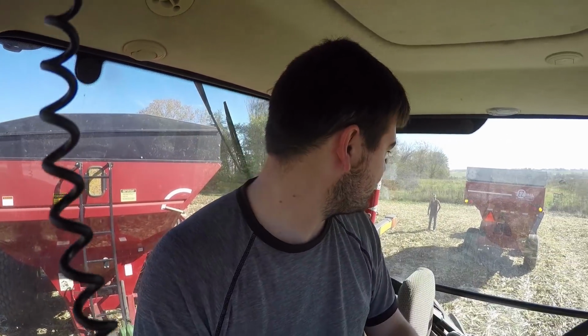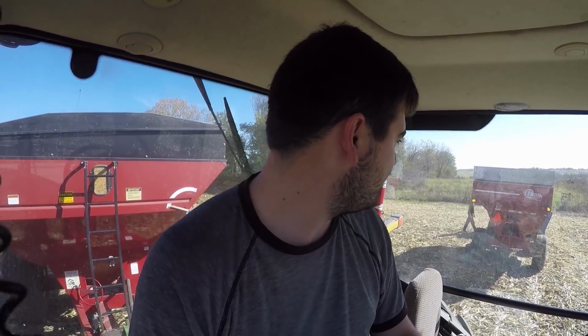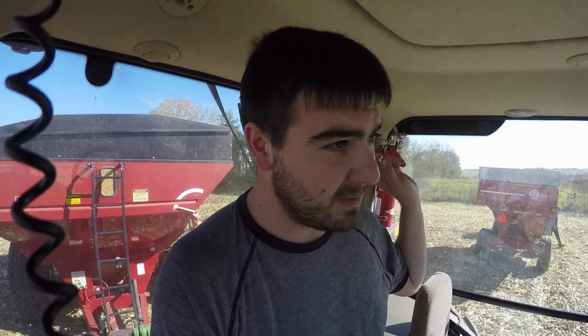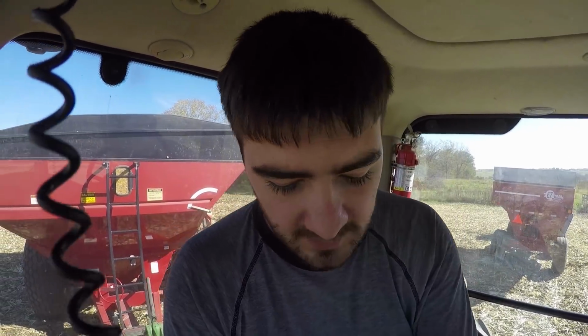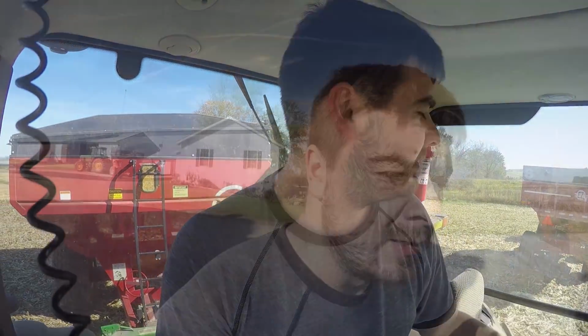So I've got to fill Travis up now. He's sitting here waiting for me to finish talking to the camera. We're going to head up there either now, or he said that he should be able to fit this one in. So I've got to help him switch the auger around. All right, time to switch the bin over. I've got to crawl on top and open up the doors and guide him in.